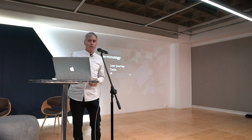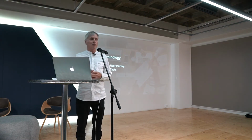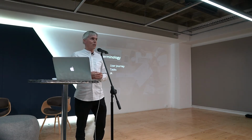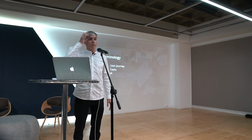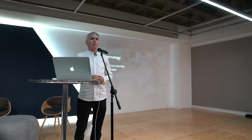We're going to be using a bit of terminology today, so just so you're clear with what terminology we're using. We talk about the term user journey a lot. A user journey is really a set of steps that a user takes from when they enter the website to when they leave it. That's a user journey, and it can be as chaotic or as simple and focused as you'd expect.